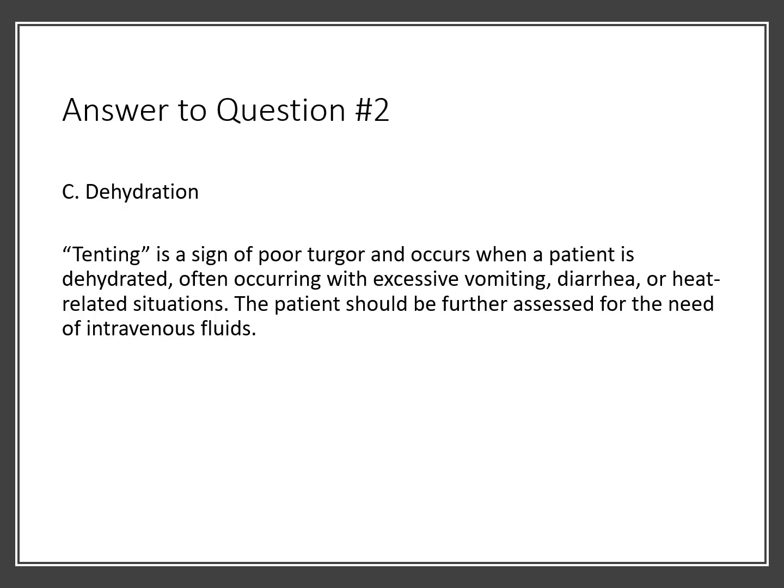The answer is C, dehydration. Tenting is a sign of poor turgor and occurs when a patient is dehydrated, often occurring with excessive vomiting, diarrhea, or heat-related situations. The patient should be further assessed for the need of intravenous fluids.